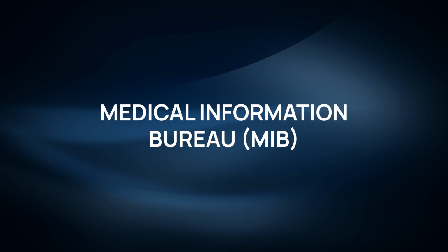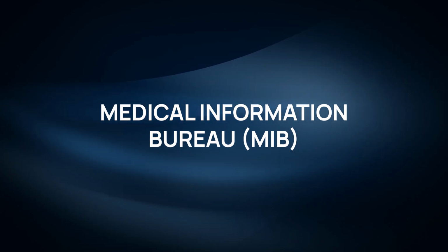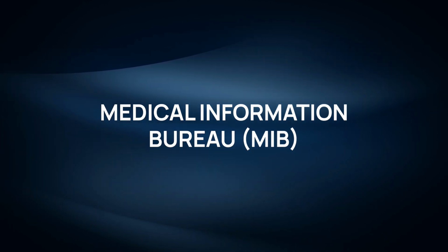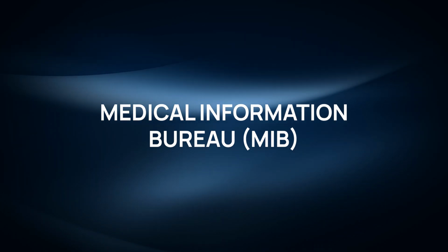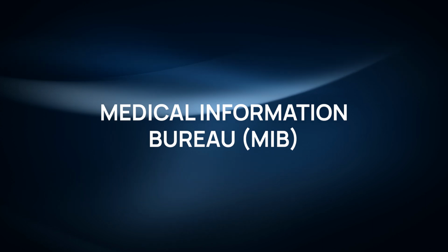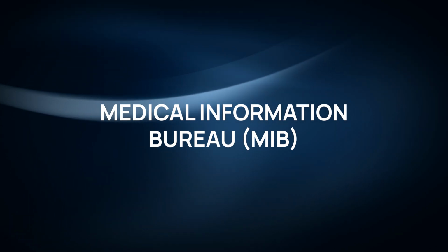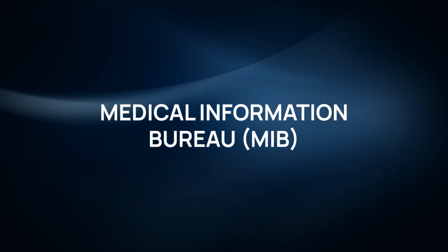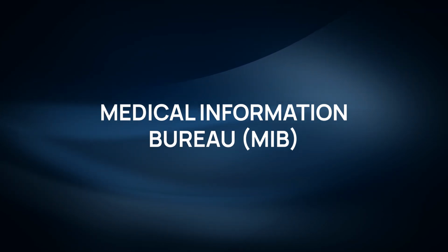MIB gathers data from insurers, which may include an applicant's medical history, such as past diagnoses, treatments, or claims. This information helps insurance companies make more informed decisions about underwriting, ensuring they have accurate and comprehensive details when evaluating an applicant's risk. For example, if you're applying for health insurance and have a history of a medical condition like diabetes, the insurer may request information from the MIB to verify your health history.